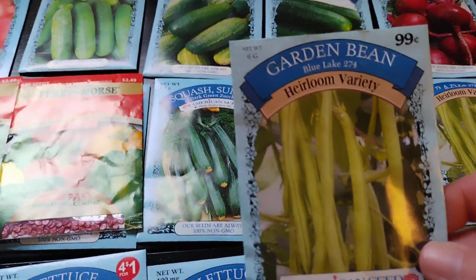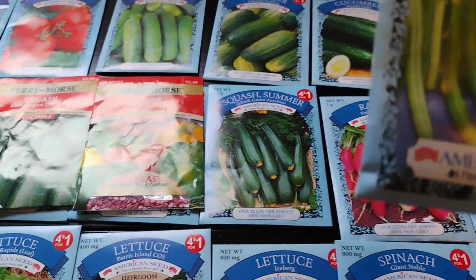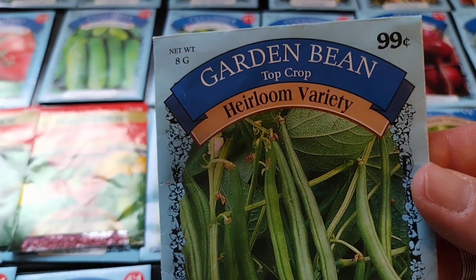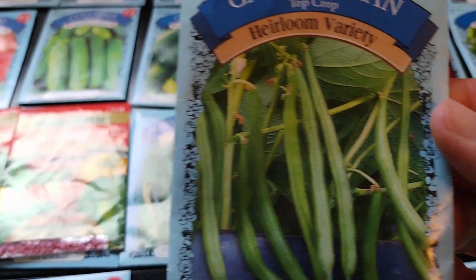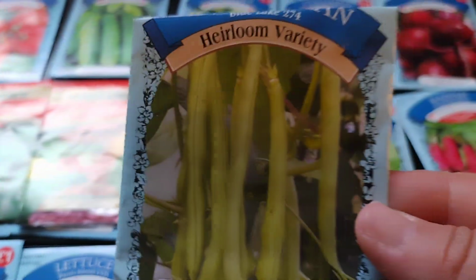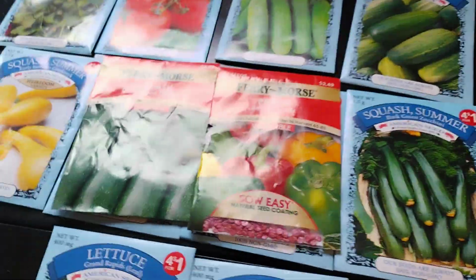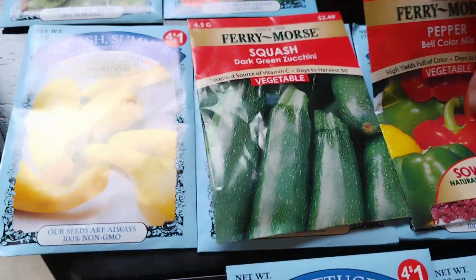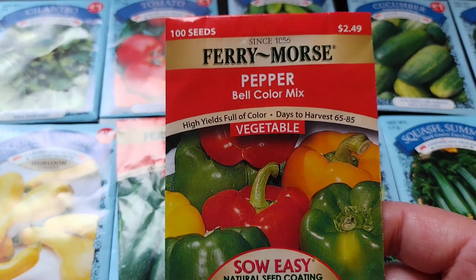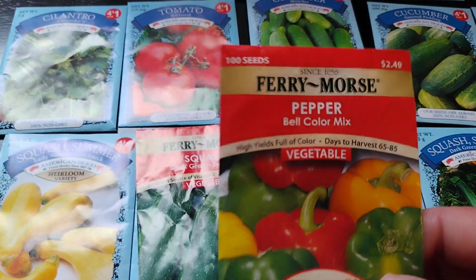But I still have this one left over from last year that was 99. This one, which is a different one, it's called Top Crop. Now, these grow really easily, too. And then I have Blue Lake, another one, because I only used a few. So then, during COVID, oh my gosh, seeds were super hard to find. I got these at Rite Aid, and they were $2.49. But there are 100 seeds, but, you know, there's usually 100 per pepper.